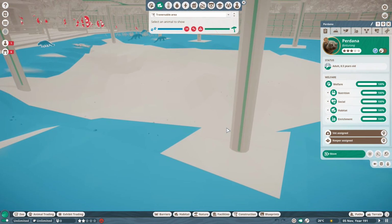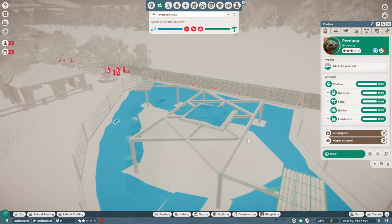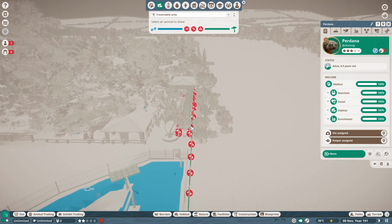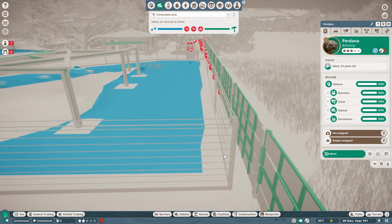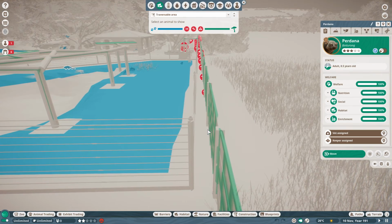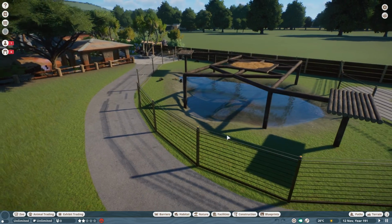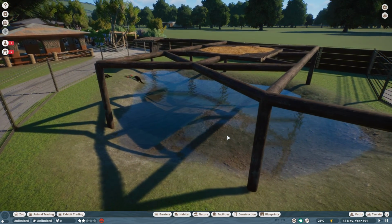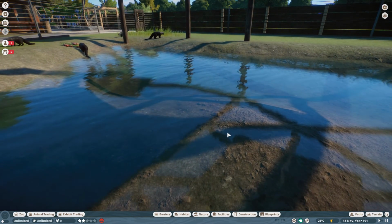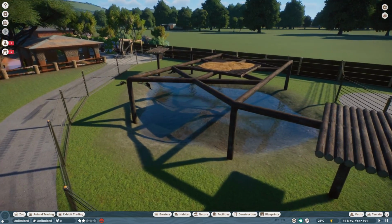They don't swim, apparently, which is a shame because I've put a large pond in for them. For some reason, it thinks they can escape. Clearly they can't get out here. I don't know why it thinks they can, because the fence here stops them from getting out. But yeah, they can't swim, but it's such a big area. I wanted there to be a nice pond in the middle anyway. Whether they use it or not, they'll still drink from it. I like a nice bit of water in my habitats usually.